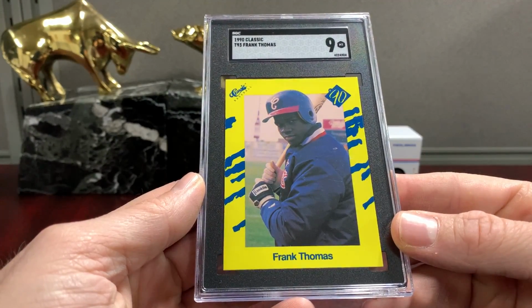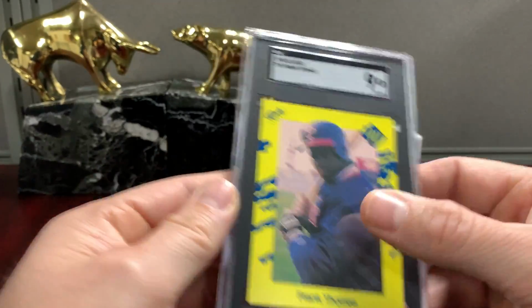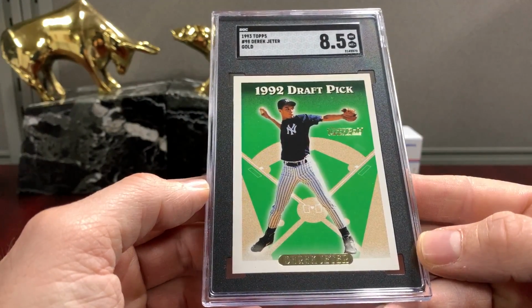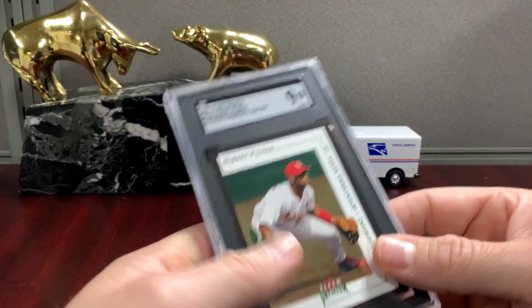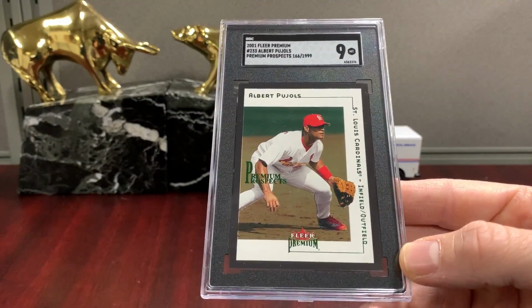This is the classic T93. It's just like classic yellow. I think this is a box set. This is a 9. That's kind of what I was expecting on that one. Topps Gold Jeter, 8.5. Okay, this is a good grade. This is a tougher set.